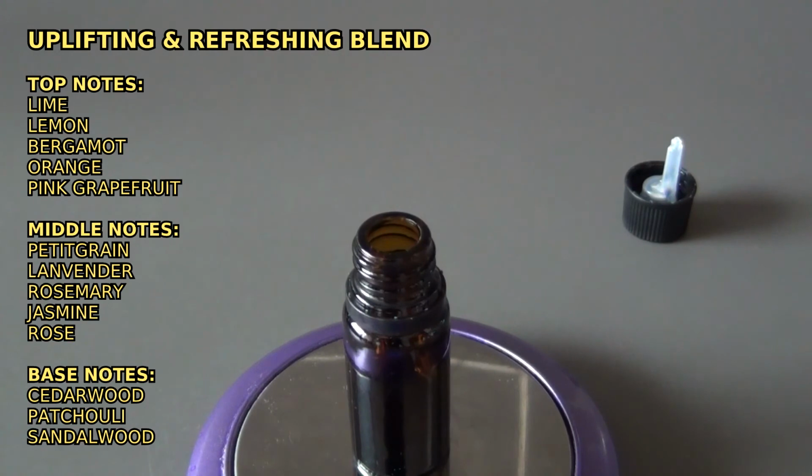Lavender, rosemary, and citrus scents really go well together. In fact, they are the main components of the Eau de Cologne scent. And this would be kind of a 2.0 Eau de Cologne, because I don't think the original Eau de Cologne has patchouli or cedarwood inside anyway.